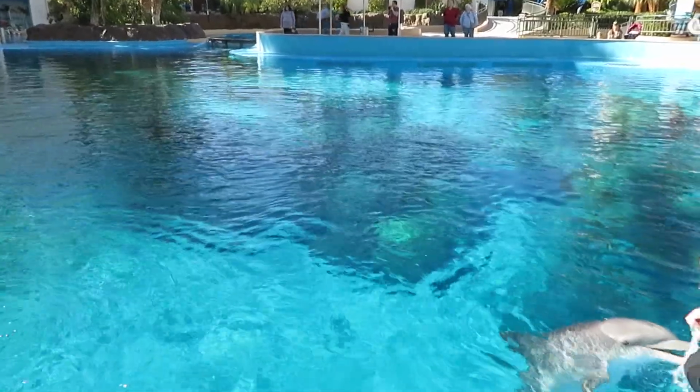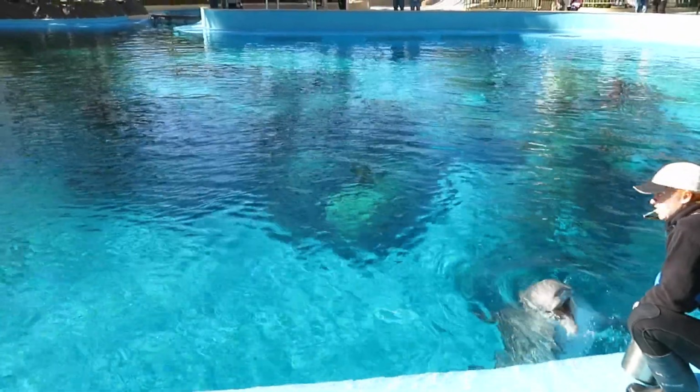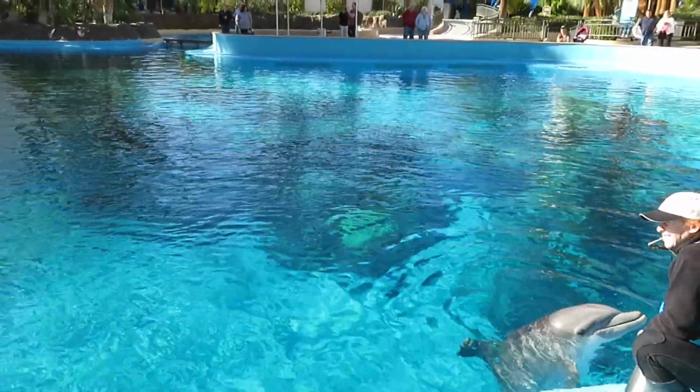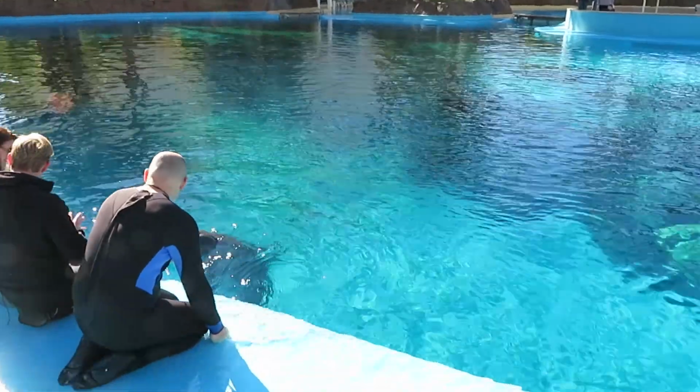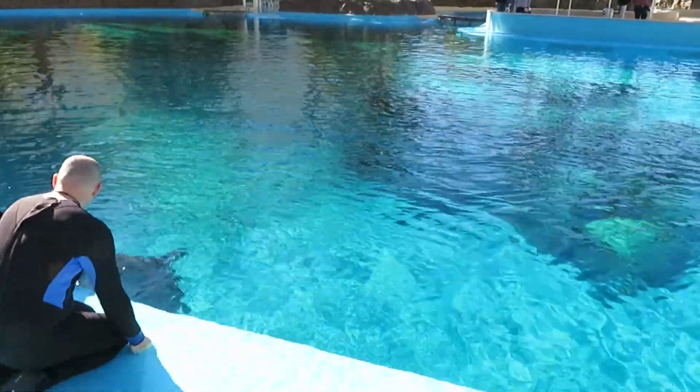Now that fish is our dolphin's primary reinforcement. A primary reinforcer is something that the animal needs, so food is a really good primary reinforcer. However, our dolphins do get full. They're not always hungry, and so we have to make sure that we have a number of secondary reinforcers on hand, and that's anything that our dolphins like individually.